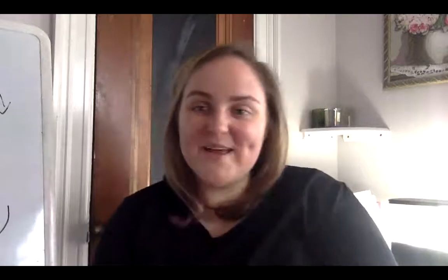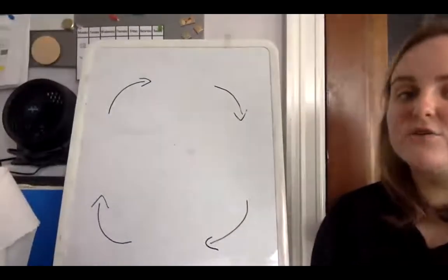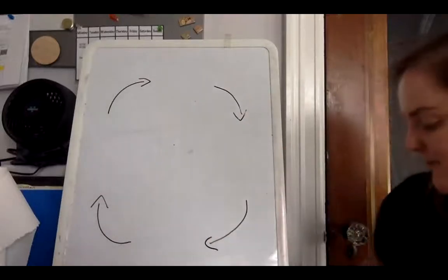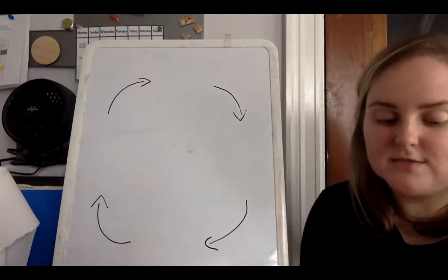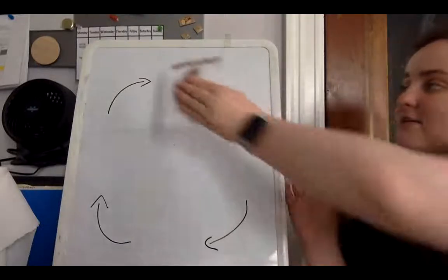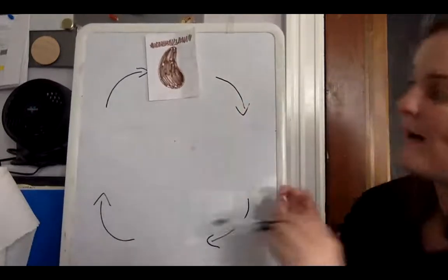How cool is that? We got to see a whole life cycle of a plant. Now we're going to make our own life cycle. So this is what a cycle looks like. It goes around in a circle because it never stops. Now, the very first thing, do you remember what they said? You plant into the ground a seed. Look, this is the dirt, and here's the seed planted in the ground. That's our first part of our life cycle for a plant.